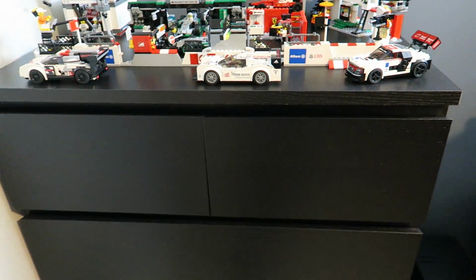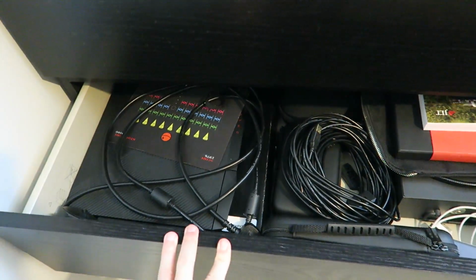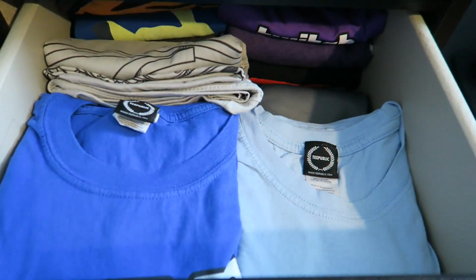And then in the drawers, the chest of drawers, there's actually nothing in this one, but for example in this one there's just a few computer cables and laptop and things like that, a few merch store t-shirts in this one, just general extra storage basically.